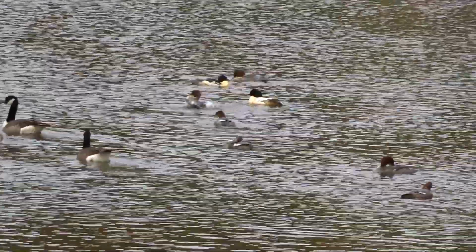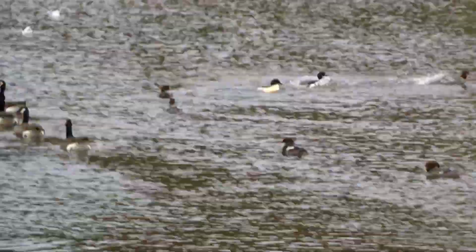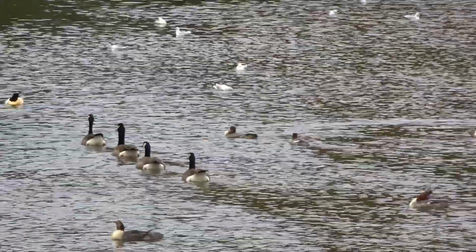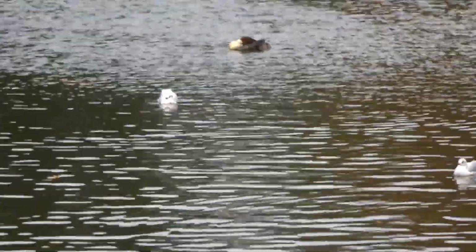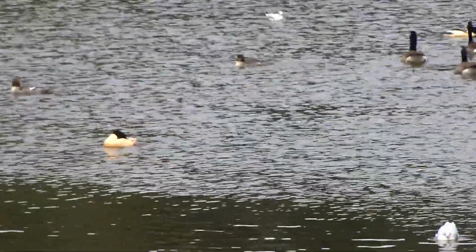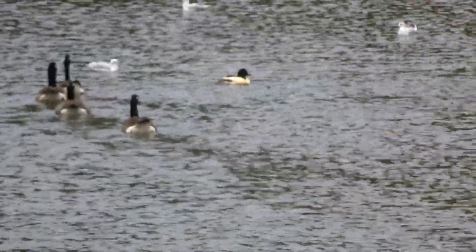I got a whole gang of goosanders back again. Everywhere. Can't count how many there is, but there's certainly a lot of them. Male and female.